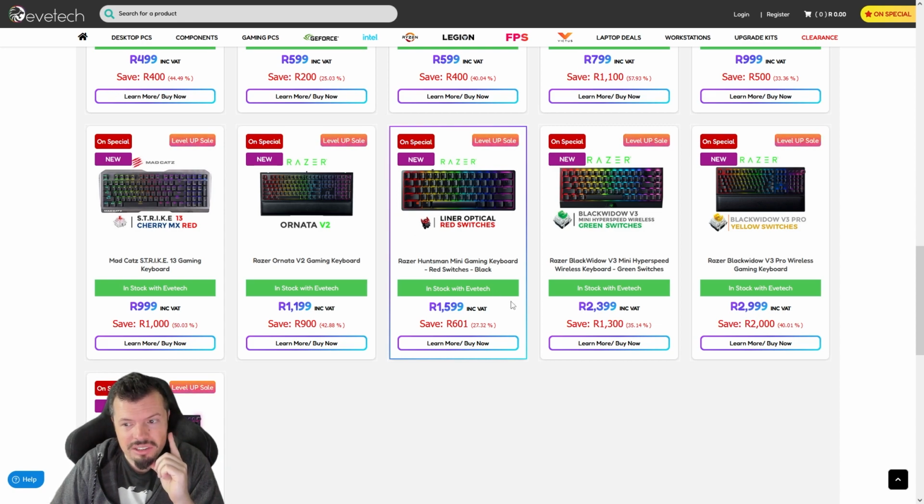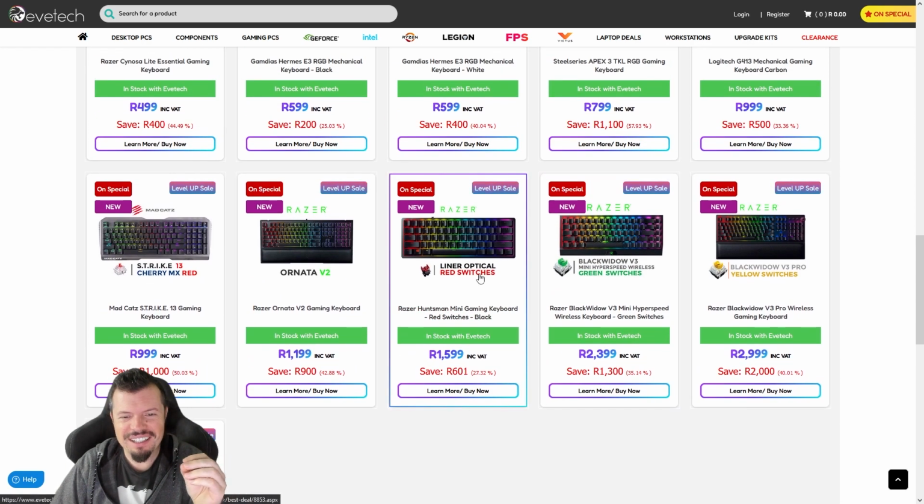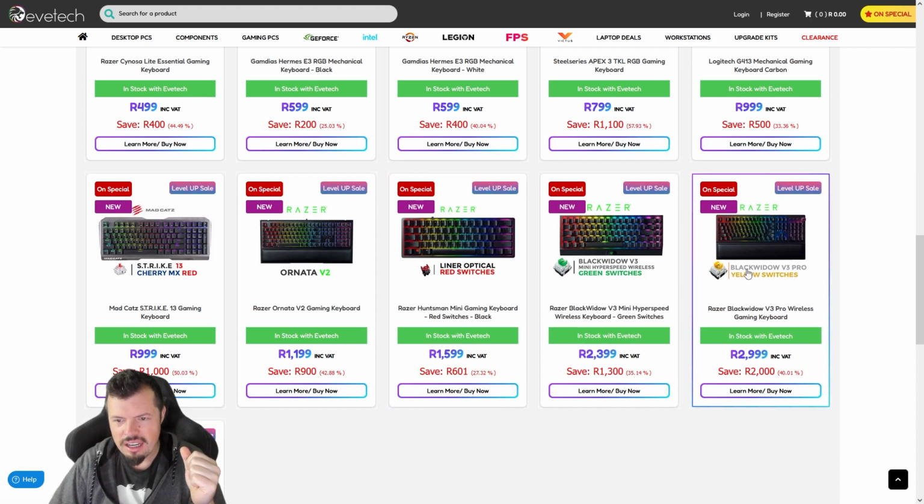I also really do like this Huntsman Mini. The linear opticals, I love linear switches. I know you guys like tactile feedback. It still hurts my brain, but it's fun. Get your tactiles somewhere else. I'm kidding. The finish on these keyboards is really good.